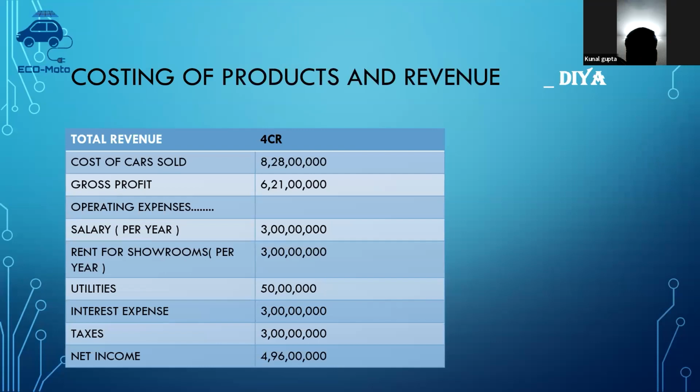So we have sold 46 cars till date at 18 lakh each, and we get a profit of 6 crore 21 lakh. Our operating expenses are: salary per year is 3 crore, rent for showrooms per year is 3 crore, and all the utilities are around 50 lakhs. Interest expense is 3 crore and taxes are 3 crore. So the total will be 12 crore 50 lakhs. Our net income is 4 crore 96 lakh, around 5 crore.